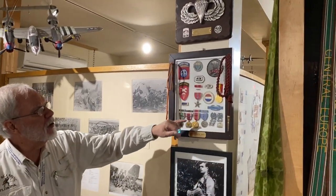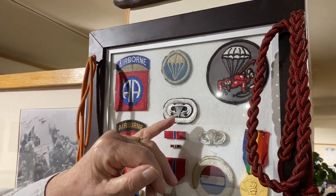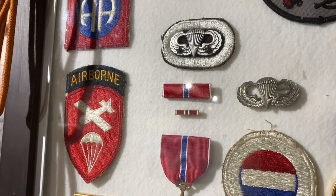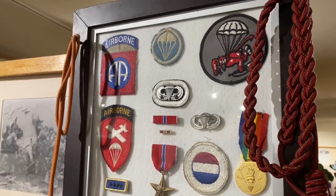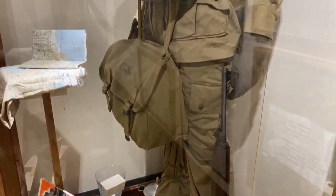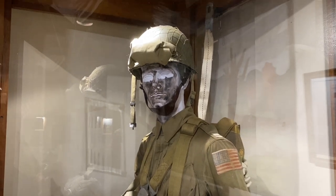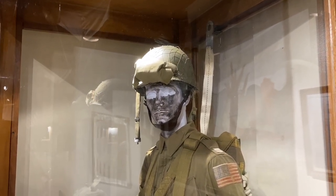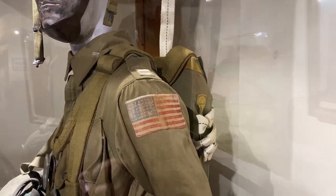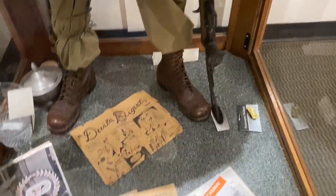And this is Mr. Tritt's decorations. If you notice his paratrooper wings here, he's got two spearheads on there, bronze points. Those were his two combat jumps, one for Normandy and one for Market Garden. And this, of course, is what the paratroopers looked like when they jumped out of that C-47 in Normandy or Market Garden. Notice the reserve chute in front and a full back chute on his back. And his rifle, which is the M1 carbine with the folding stock.